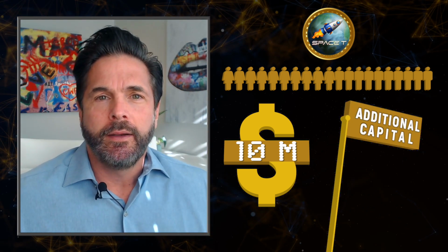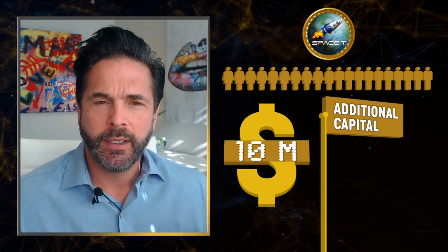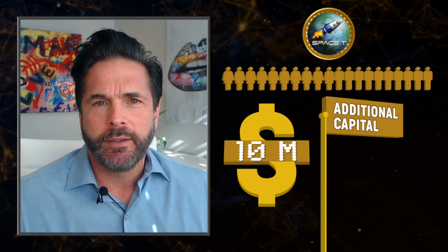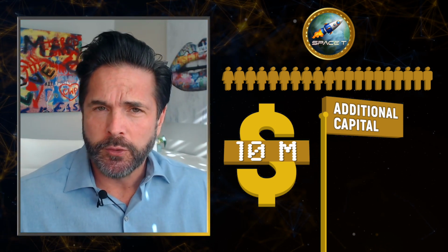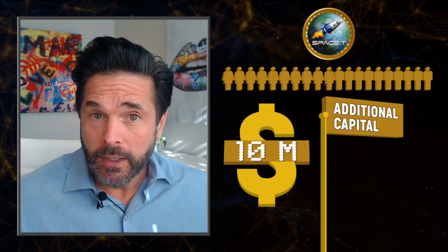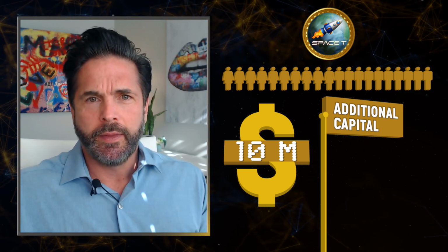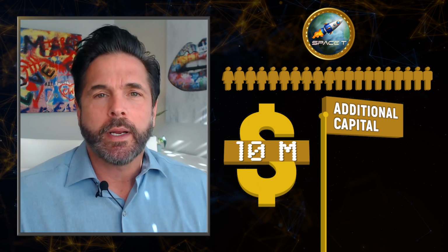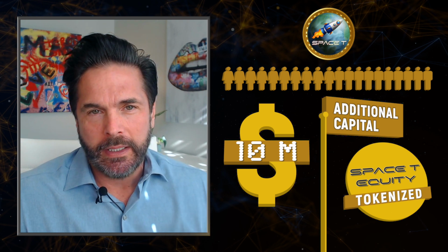Space T, small company, let's say they're 40, 50 people. They generate 5, 10 million, let's say $10 million a year, and they want to raise additional capital. And they don't want to do it traditionally. Maybe they want to tokenize their company, just the equity, or maybe the revenues or future profits if they're not profitable, because you could do anything with security tokens, right? Just like you can with cryptocurrency. So let's say they decided we're not going to go public, we're too small. What can we do to raise more money? Well, they can tokenize their equity in the company.